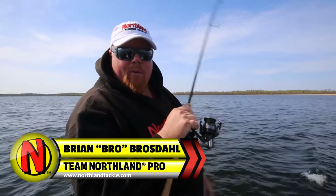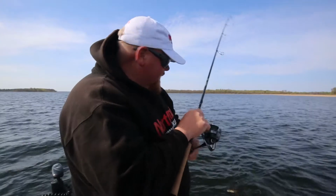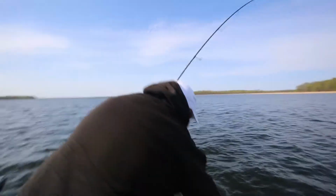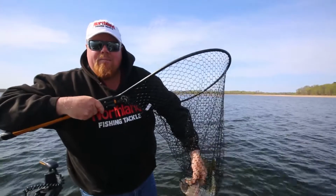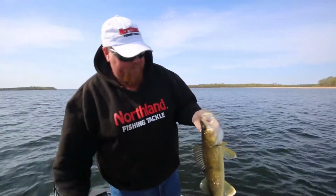Fishing windswept point, and all you got to do is side image and see the walleyes, and then come back and get them. There's plenty of these things in here, nice big ones. Can't keep this one. You can keep one over 23, but I usually keep the smaller ones.